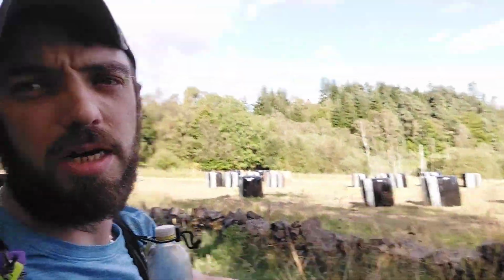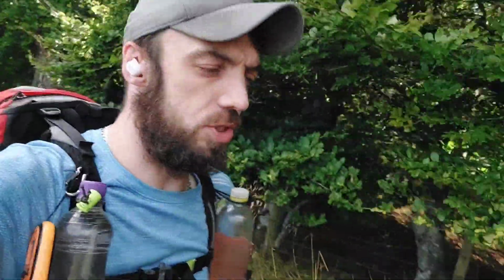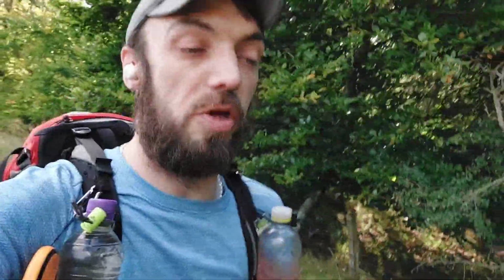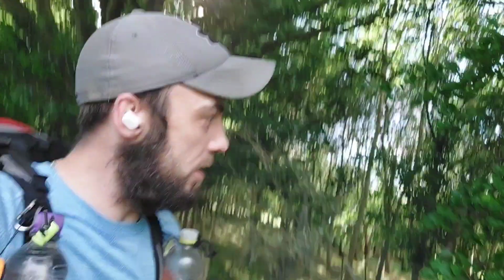Caldshiels Loch over there on my right, and on my left through the trees in the forest here there's another loch, but I can't quite remember what it's called, and I can't really be bothered to stop and check my maps to find out. But if you want to check the Borders Abbeys Way map, look for Caldshiels Loch, and there's one just to the left of it.